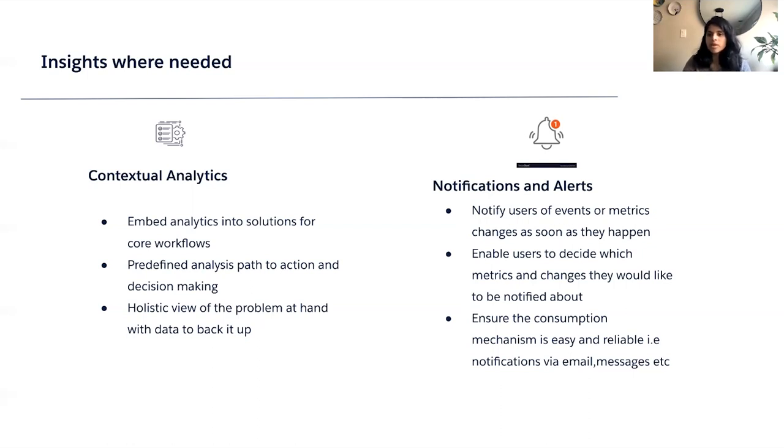When it comes to notifications and alerts, it becomes very important, especially in situations where you have to fight fires constantly, that you be notified proactively about issues that might cause some sort of service disruption, or if you're not hitting your goal. These are the metrics that users want to be notified about. So either you build a notification and alerting system in the product where you can notify users of events and metrics as soon as they happen, or equip your users to build them themselves, with some sort of customization capability, or build a developer toolkit, if you may, to provide these alerts and notifications to their end users. This enables end users to decide which metrics and changes they really care about, and use their own discretion to build notifications and alerts around them.